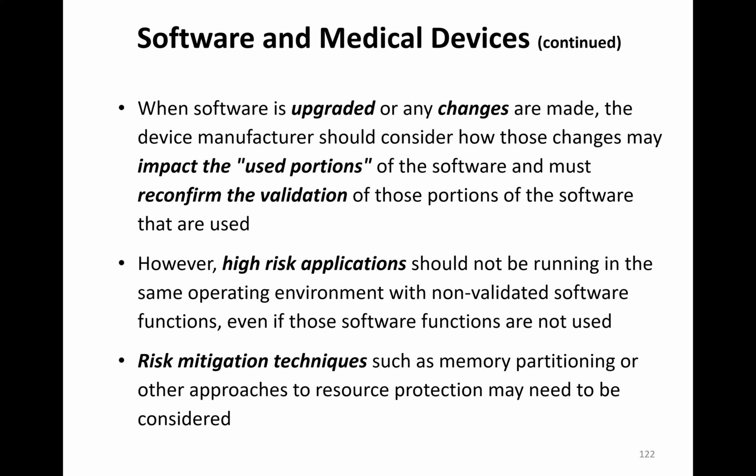When software is upgraded, you have a patch, a change. The device manufacturer should consider how those changes may impact the used portions of the software and must reconfirm validation of those portions. But high-risk applications should not be running in the same operating environment with non-validated software functions, even if those software functions are not used. You want risk mitigation techniques, memory partitioning, other approaches to protect resources. They should be considered.